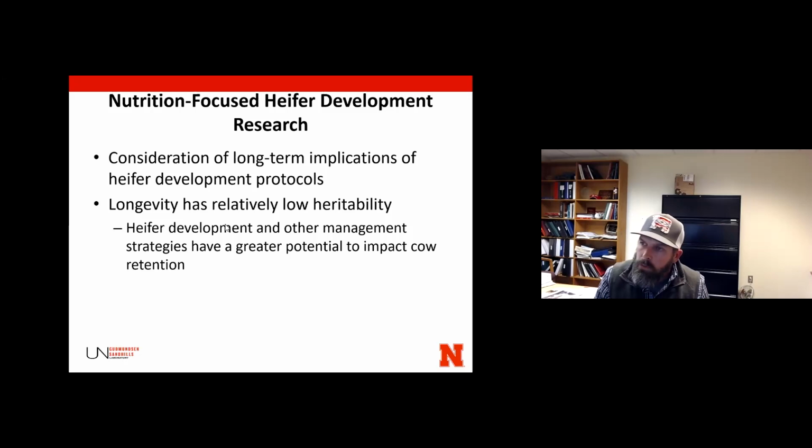And the reason behind this is longevity or reproduction is a lowly heritable trait. And so how we develop them or how we select them can have a greater impact on longevity versus the heritability of heifer development. And this is our only time we actually can select for fertility in the herd. When a cow comes up open, you're not selecting for fertility at that point. You're just culling a cow. Here is my only time I can put pressure on an animal that I can select for a fertility trait.